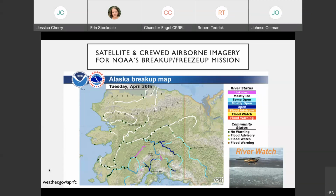And I think in recent years, we've really switched from using sort of the telephone to call different communities and some pilot reports from commercial operators. We really moved over to using satellite information to provide updates to this map every day.